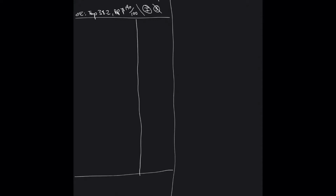Afebrile, 87 heart rate, 14 resps, 100% sats. His blood pressure right now is 118 over 68. He's on assist control, so I know he's ventilated. 16, 500, 40%, 5. 16 is the respiratory rate, 500 is the tidal volume, 5 is the PEEP, 40% oxygen. And then I always will put the most recent ABG right below that if they're intubated. If they're not, instead of the AC, I'll just put an RA for room air, or I'll put like 6L NC for 6 liters nasal cannula. And that really just sums up the vitals section.